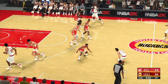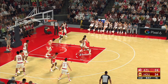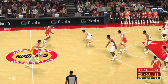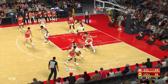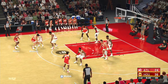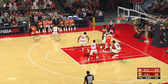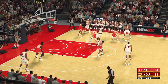3 minutes of action thus far in the second. Pass to Smith. Lets a floater go. And it's good on the lay-in. Smith's got five now. How about that wonderful floater he has? Showing off an exquisite touch. Here's Webb. Six to shoot. Pass to Whitman. Here's Rivers. And once again, off the mark by Atlanta. And the Rockets with possession here. 12-point lead, their biggest of the game.